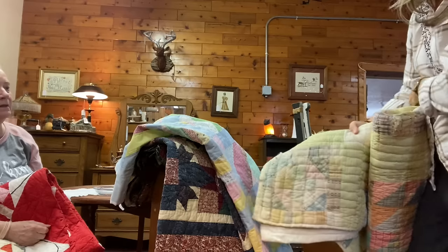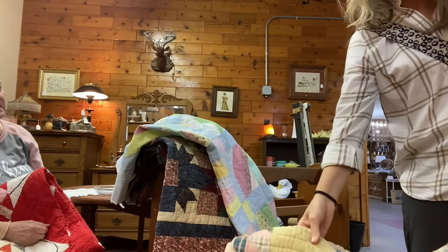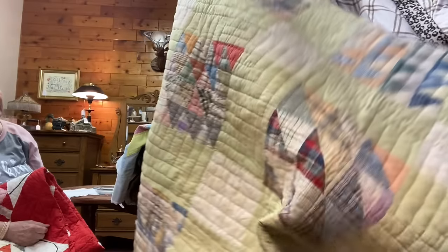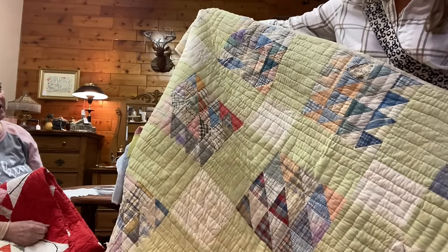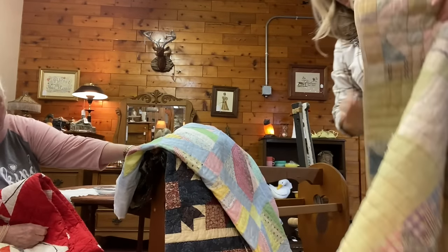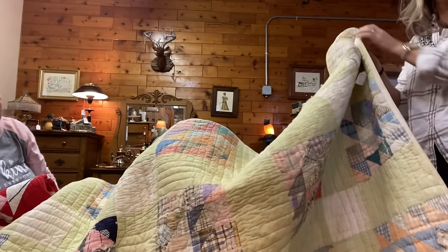Nice weight. 30, just because it's in bad shape. Yeah, it's cotton. Unless you want to try and sell it. It would probably be more like a cutter quilt. Or a lot of people just like them to put out there, you know, look at them. They don't want to use them.